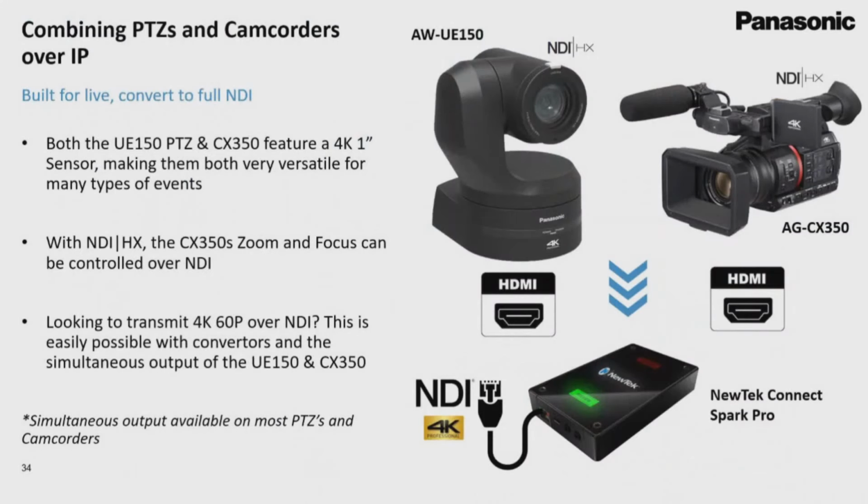If you want to go up from NDI HX to NDI, both the PTZs and the camcorders also support simultaneous output. That means you can take SDI runs if you wanted to, but the HDMI is always active. And although we don't like boxes so much or additional pieces of kit, the NDI Connect Spark Pros can take a 4K 60p feed, and then it can still give you that NDI video signal. So if you do have an NDI project and you wanted to use our PTZs and you think, it's only NDI HX and I need NDI, there are definitely ways that you can do both of them together.